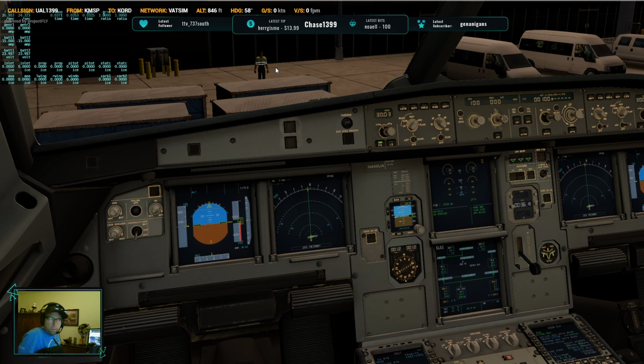United 1126, 5,000, climbing 7,000. United 1126, Minneapolis departure, climbing 17,000, proceed direct. 17,000, direct, United 1126.